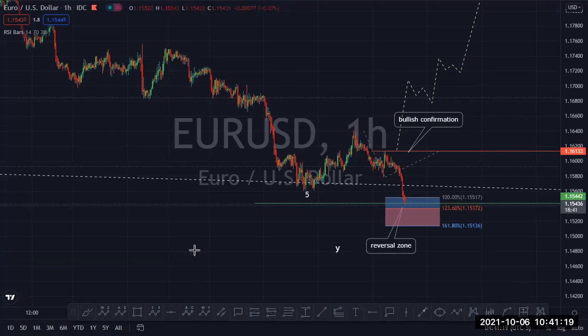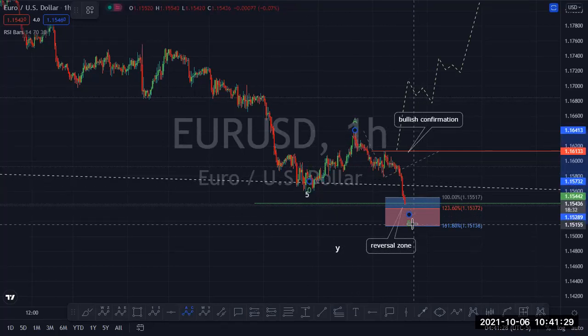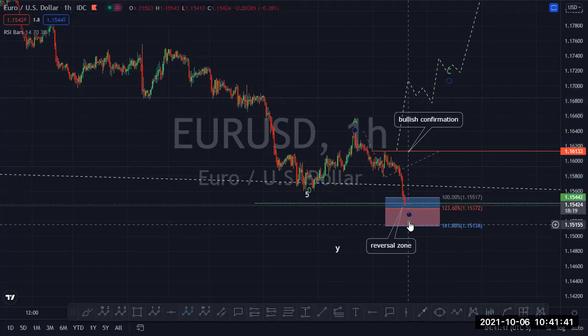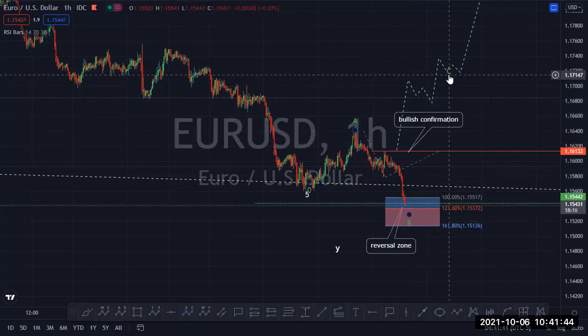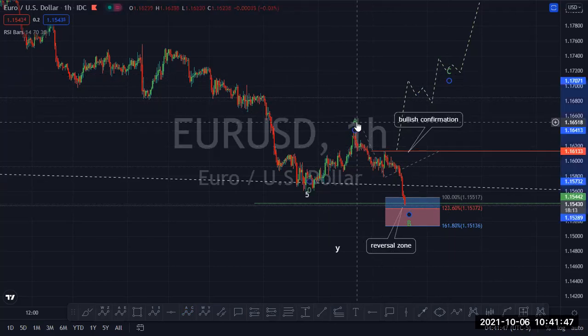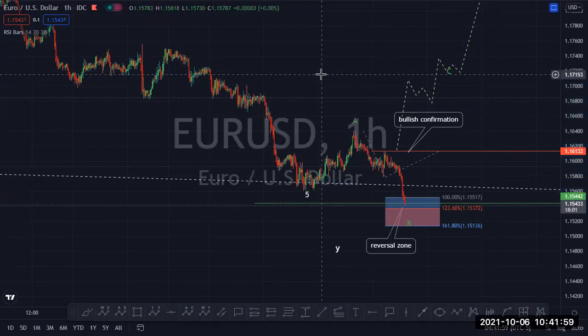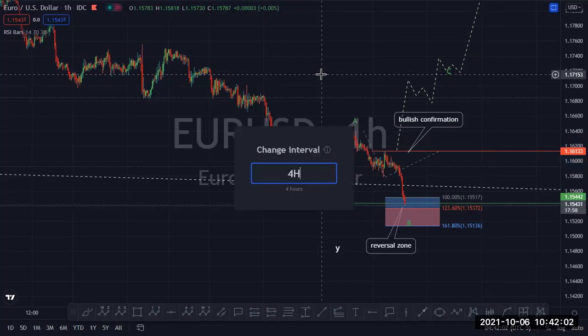So let me label it. For now, this is how I see it, with A, B. B can come as low as the 1.15 area. If that happens, we will likely get an expanding flat. So C will come somewhere near this place. I'm just talking based on 1 hour, so we might have a similar thing on 4 hours.